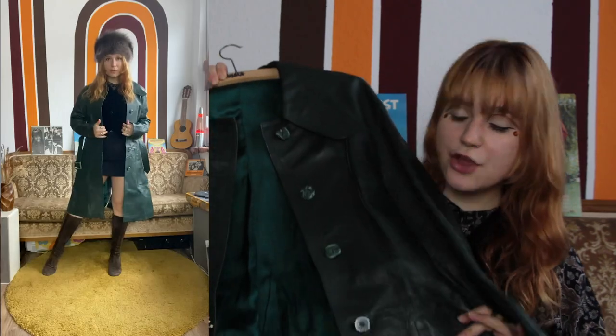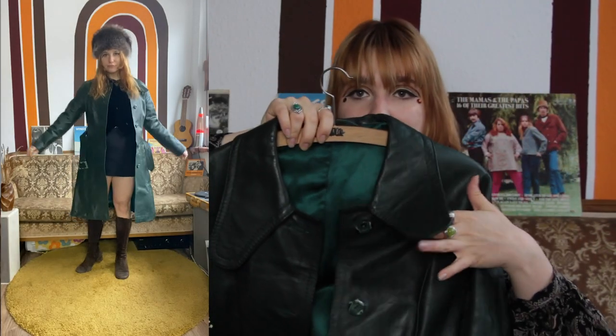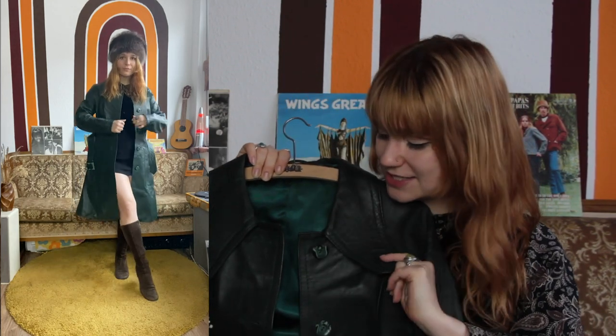If you've never done that, I would recommend you to try it. I really like the idea of choosing something for myself that I probably normally wouldn't buy and then just giving it to myself for Christmas. And that is what I did with this coat. So it is this dreamy late 60s green leather coat. It is really long. I honestly think it has the most beautiful collar. The shape of the collar is so late 60s. This reminds me of Patty Boyd's Airport Chic.